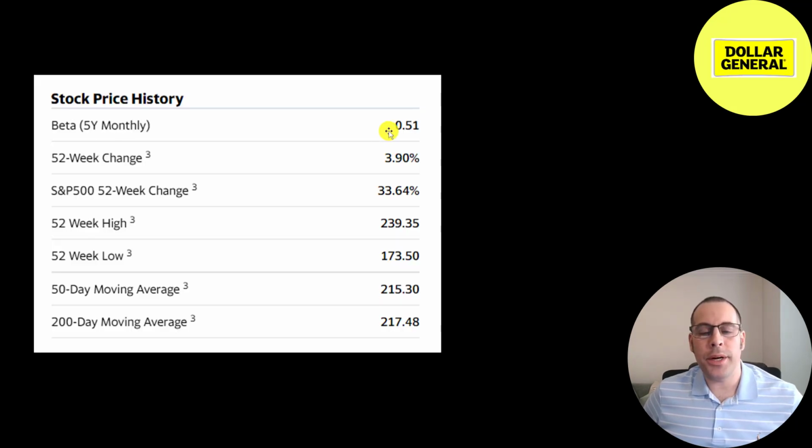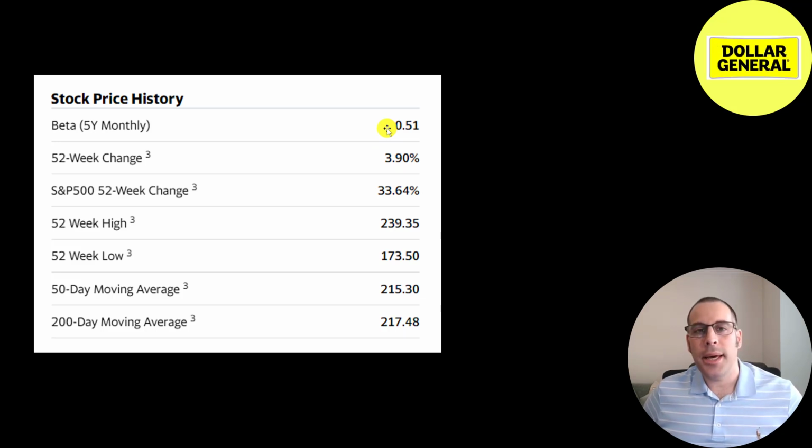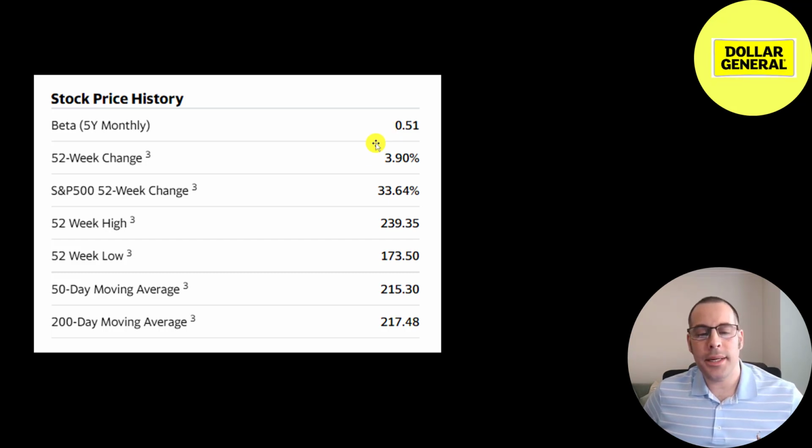They have a beta of 0.51, so the stock moves half the market. It's not too volatile. It did seem like the stock was pretty volatile, but you have to remember beta is based off a regression analysis. So you have to look at the price movement between the S&P 500 and this stock. If you did that, you would notice it's not too volatile. And the stock is only up 4% in the past 52 weeks, while the S&P is up 34%. The 52-week low was 173, the high was 239. And the stock is trading above its 50-day and 200-day moving average.